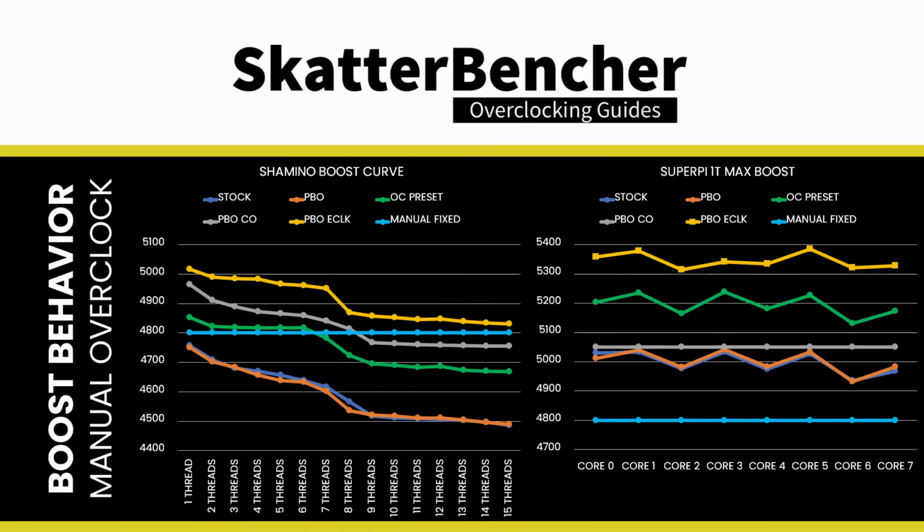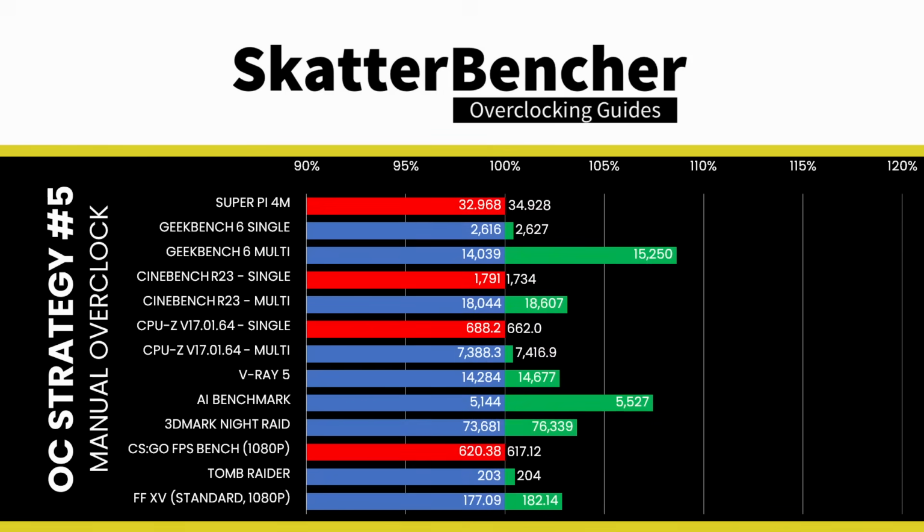We use the Shamino boost curve and SuperPi to check the CPU boost behavior and the CPU per core maximum effective clock frequency. When we perform a manual overclock with a fixed frequency, unsurprisingly, the frequency is fixed across the board and for each core. We rerun the benchmarks and check the performance increase compared to the default operation.